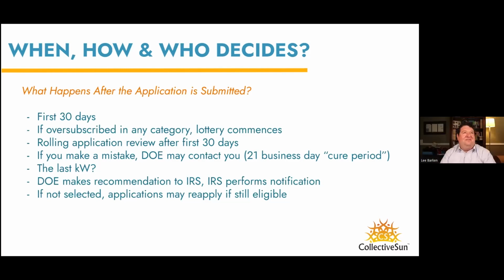DOE has already sort of said that we think this is going to roll into 2024. It's the first year, and here we are. It's September, it's not even open yet. So I think they're anticipating the 2023 allocations are going to spill over a little bit. Then 2024 allocations will somehow open up. Stay tuned for that. We'll definitely keep you posted.